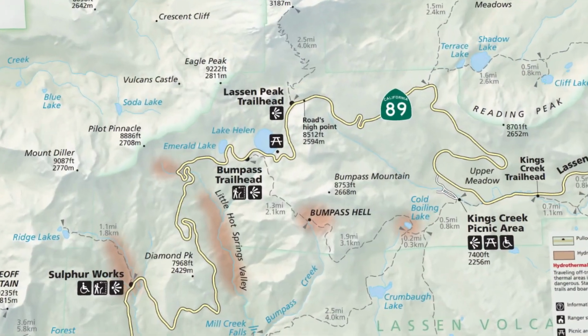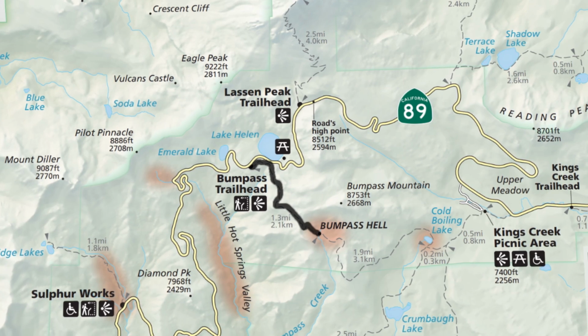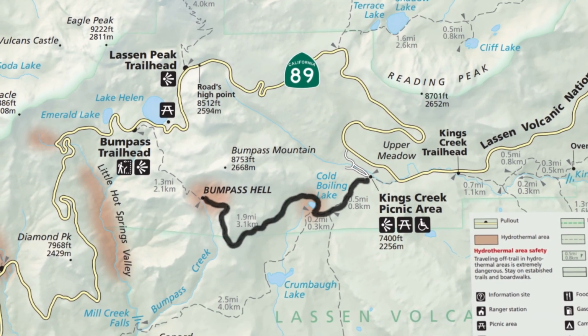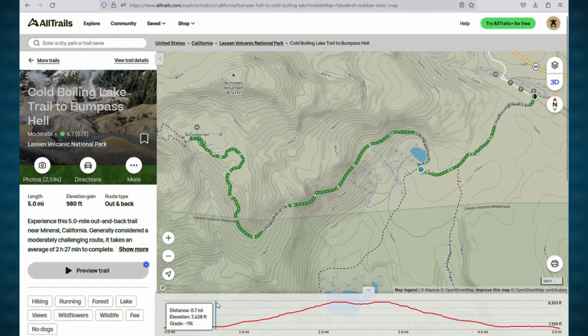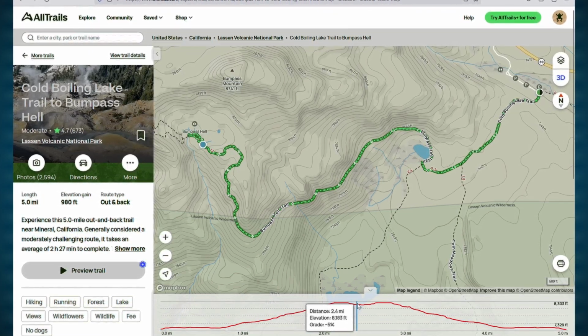The easiest way to see this area is to hike from the Bumpass Hell parking area along Highway 89. But we picked a more challenging hike. We parked at the Kings Creek picnic area and took the Cold Boiling Lake trail to Bumpass Hell. This out and back trail can be found on AllTrails. It's 5 miles round trip and 980 feet of climb.